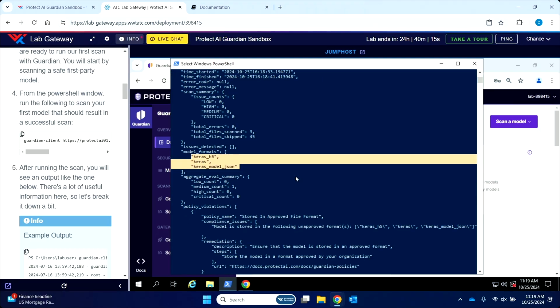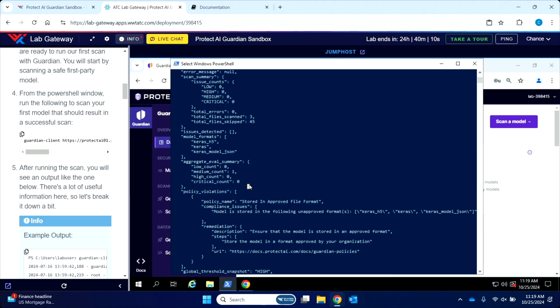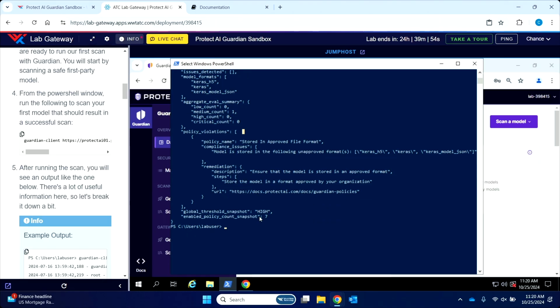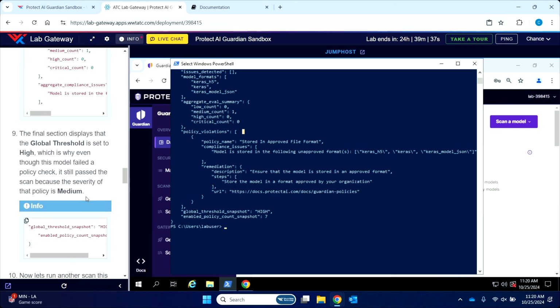We'll continue scrolling down. We can see here that it tells us that 1 medium severity policy was failed, and it gives more information on that policy right here. So again, we can see stored in approved file format was the policy name. It failed, and they offer remediation, which in this case is to store the model in an approved file format by our organization. And then at the very bottom, we'll see that it registers our global threshold as high, and the model passed the scan. This one would be allowed to be used in our organization. And that is what we explain here in the lab guide as well.